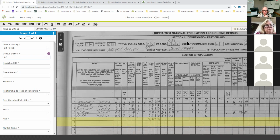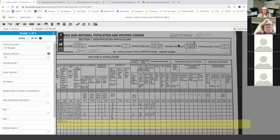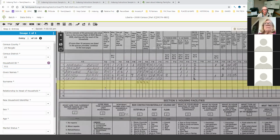And then it asks for the ID number and the household ID. Maybe I don't remember where that is exactly. So I can look at its number 3, and oh, it's over here on this side of the page. So I can look for it. There it is right there. And I can go 011 and put it in. And then I can go down and start doing entry number 1.